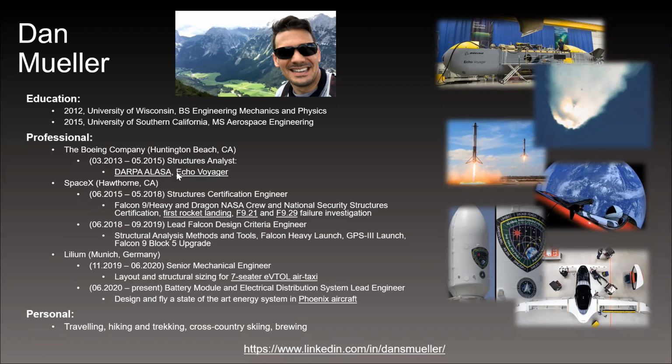So developing new novel aircraft that are fully electric. So starting in November of 2019, I was onboarded there as a senior mechanical engineer, doing basically layout and structural sizing. This is for the fuselage, which is actually for the whole structure of the vehicle for our 7-seater eVTOL air taxi. And I provided a link there to some information on what that looks like, at least what I can share. That's our investor pitch, so everybody can have that. That was super fun. I did that for about 7 months.